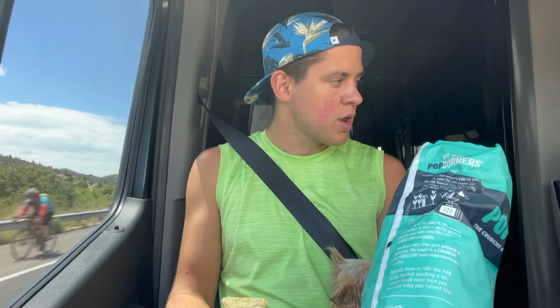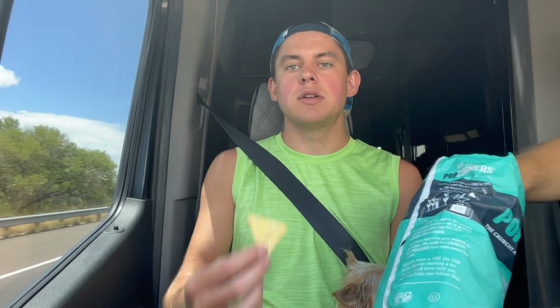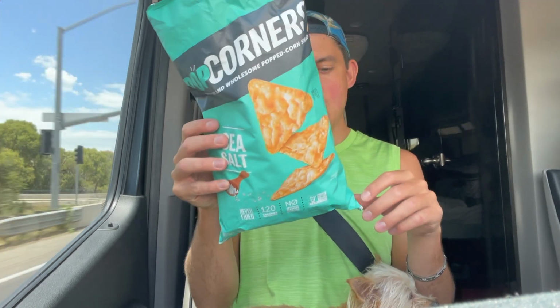I'd say I like the kettle corn, then the white cheddar, then the sea salt. What do you think? White cheddar's the best. Tastes like that cheesy popcorn stuff that you get at Christmas time. And the sea salt, the kettle corn's my least favorite.